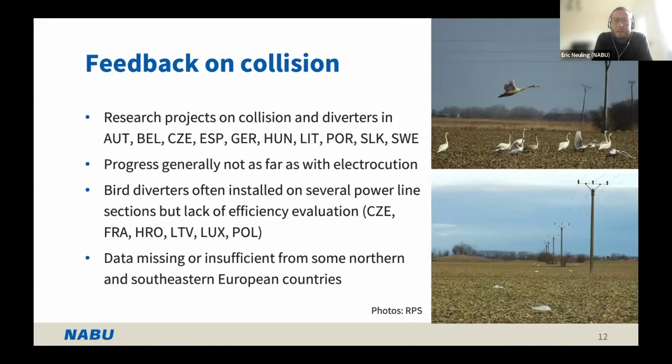If we look at the collision issue, we also had a lot of feedback on collision. There are a lot of research projects on diverters in quite a few countries. The progress of collision mitigation is generally not as far as with electrocutions. That is something that we found out. Bird diverters have often been installed on several power line sections in a few Western and Eastern EU countries, but often their efficiency was not evaluated. So for the whole topic of diverters, I will come back later.